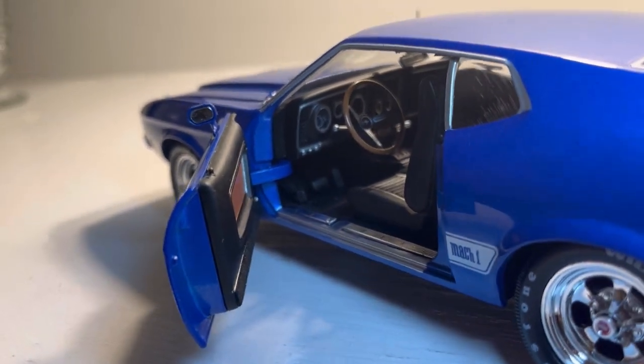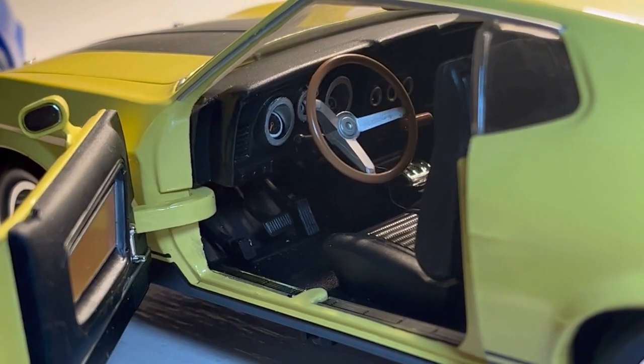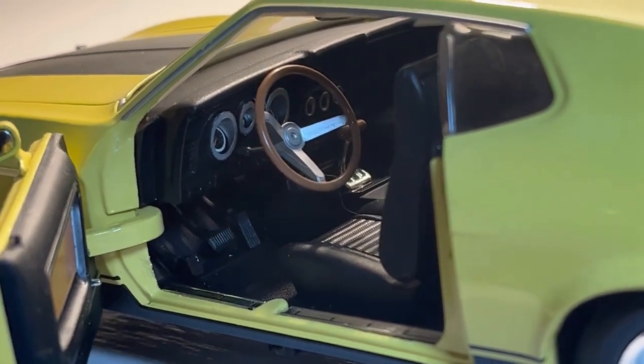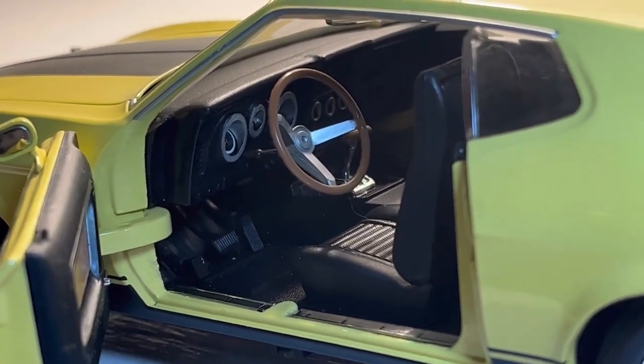Look at the interior, the steering wheel and stuff. Have a look. And have a look. The Urdle's no slouch. The Urdle is no slouch, guys. I'm impressed. Actually, I'm very impressed.